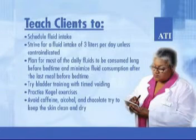The goal of client education is to provide information about dietary, lifestyle, and behavior changes that will help reduce the frequency and severity of incontinent episodes. Teach clients to schedule fluid intake, strive for a fluid intake of 3 liters per day unless contraindicated, plan for most of the daily fluids to be consumed long before bedtime, and minimize fluid consumption after the last meal before bedtime.